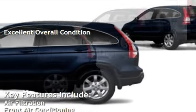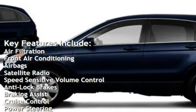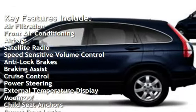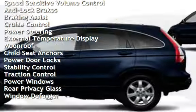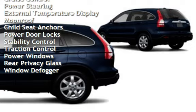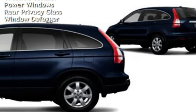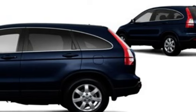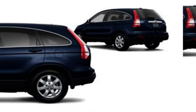Key features include air filtration, front air conditioning, airbags, satellite radio, speed-sensitive volume control, anti-lock brakes, braking assist, cruise control, power steering, external temperature display, moonroof, child seat anchors, power door locks, stability control, traction control, power windows, rear privacy glass, and window defogger.